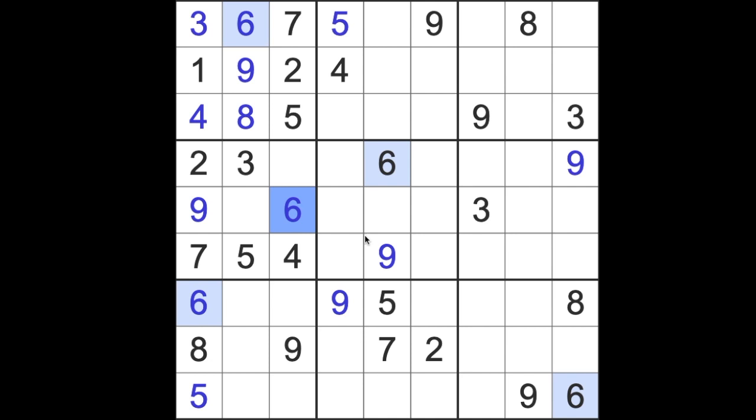You know what I mean, don't you? So the missing numbers here are 1 and 8. We've got an 8 blocking this square, so 8's going there, 1 is going there. Missing numbers down here look like 1 and 3 to me. Okay, and the missing numbers here are therefore 2, 4, and 7. Well, we've got 2 and 7 here, so that has to be a 4. Okay.